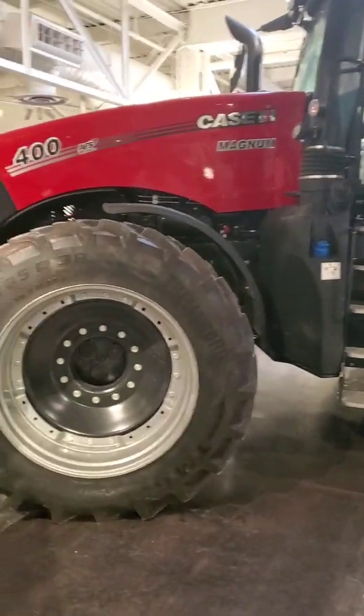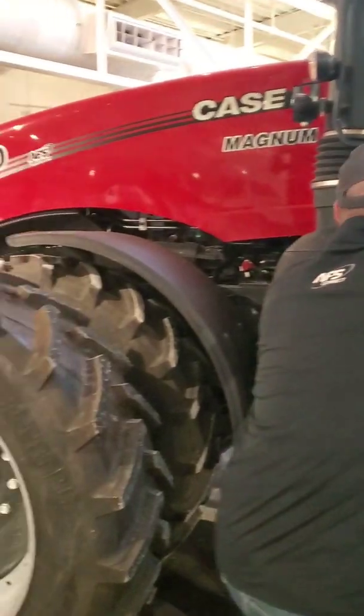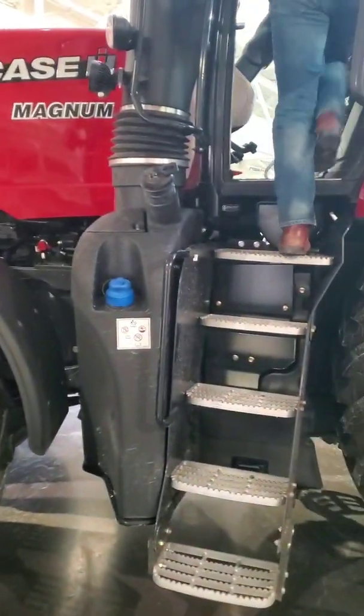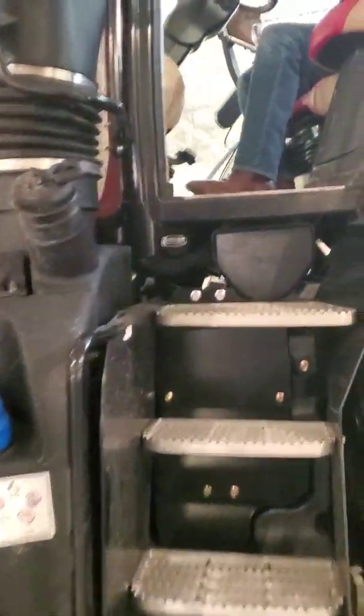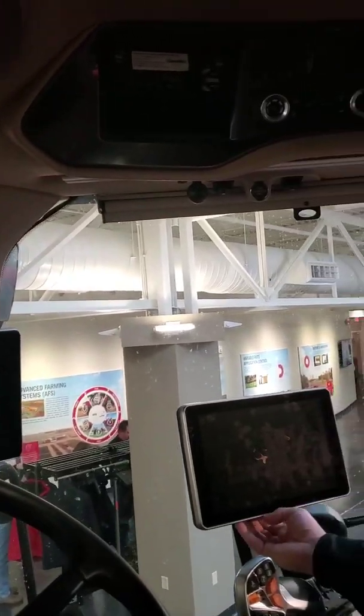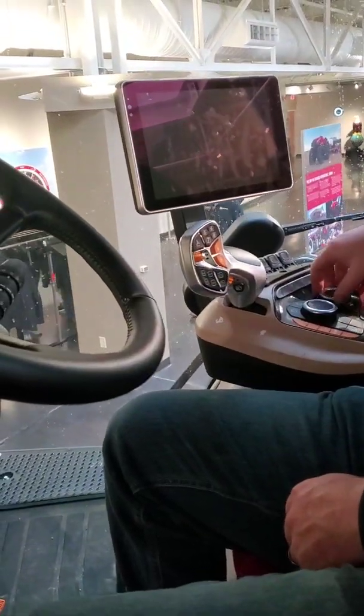Get Brad up here in his 400. Yep, we're gonna order this tractor, take it home. It's got the right monitor in there, Brad tells me. Oh man, the cab's completely different. No zip drive, huh? No thumb drive, no zip drive. Pretty neat tractor.